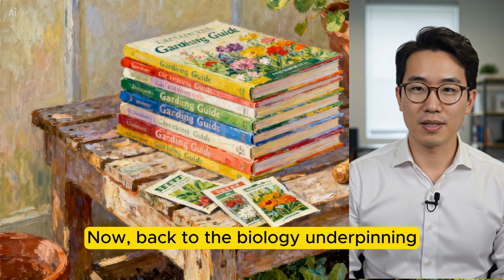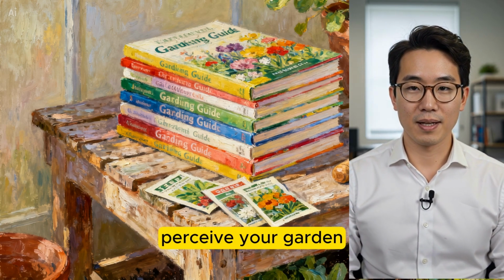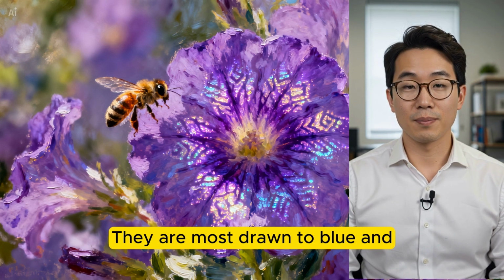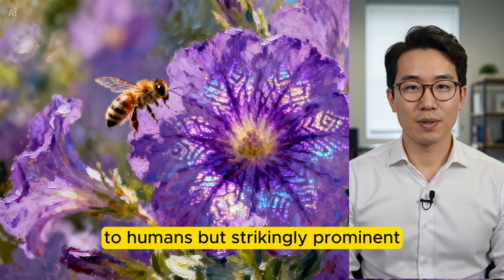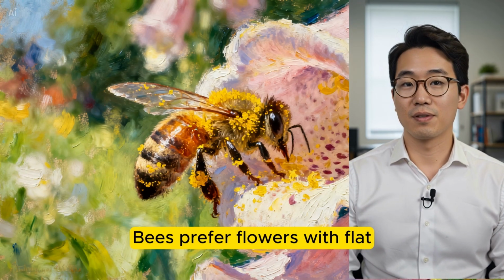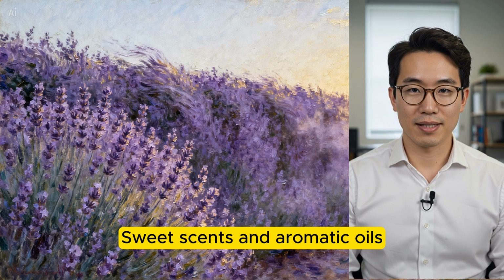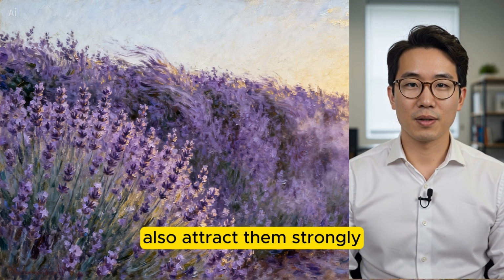Now, back to the biology underpinning this planting strategy, which can transform how you perceive your garden. Honeybees navigate using ultraviolet vision, scent detection, and learned recognition of flowers. They are most drawn to blue and purple hues because these colors reflect ultraviolet patterns invisible to humans, but strikingly prominent to bee compound eyes. Bees prefer flowers with flat landing platforms or tubular forms that provide stability and easy access to nectar. Sweet scents and aromatic oils, such as those found in lavender, also attract them strongly.